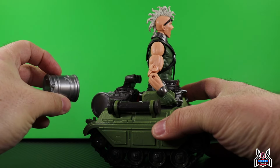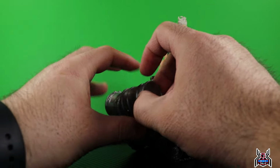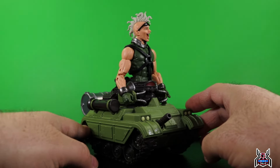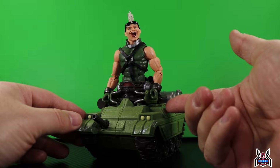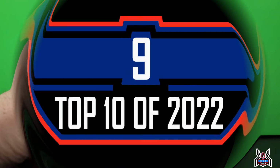That barrel keeps coming off. But yeah, solid figure. I was very pleased with it. I was happy when it was announced. It was really cool, and it's just different that we get something like this instead of just a standard figure for a Build-A-Figure. So I was very happy with it. So Bonebreaker at number 10. Let's move on to number 9.